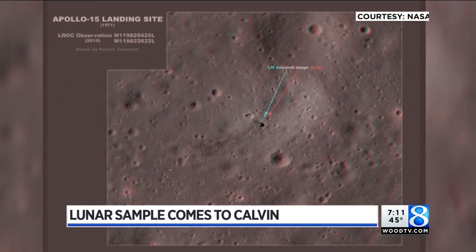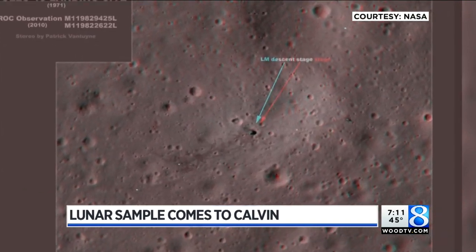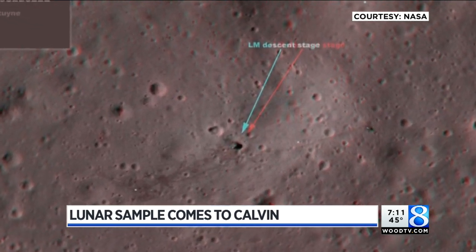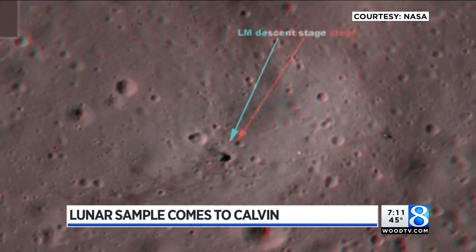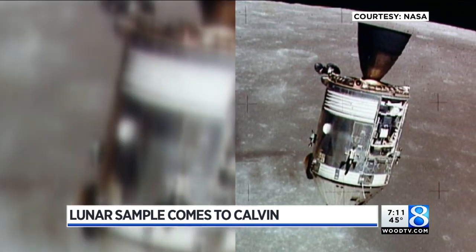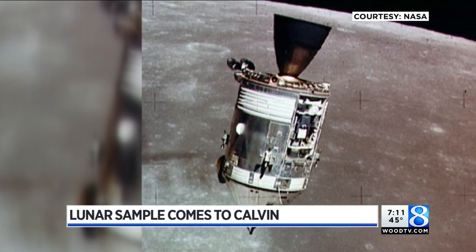A piece of history is on display right here in West Michigan. Apollo 15 was the first of the Apollo J missions capable of a longer stay on the moon. It launched on July 26, 1971 and landed back on Earth the following week. The astronauts spent 3 days on the lunar surface doing experiments, taking photographs, and collecting lunar samples.